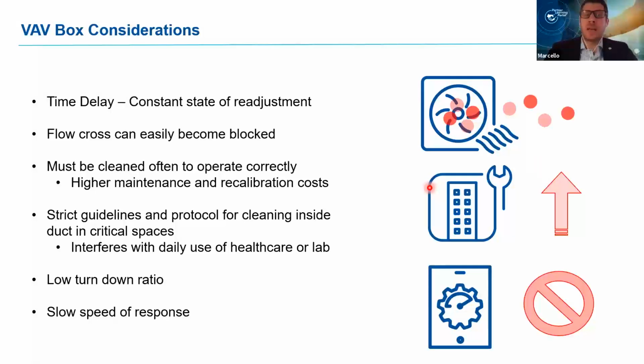We also have strict guidelines and protocols for cleaning inside critical spaces. As I said before, we cannot interfere with the daily use of healthcare, laboratory or surgery rooms. And of course, it must be cleaned much more often than other types of technologies. So the cost of maintenance is going to be much higher than with the other technologies we'll see today.